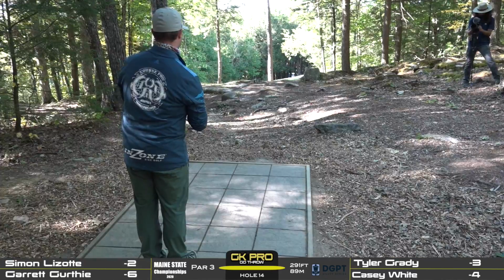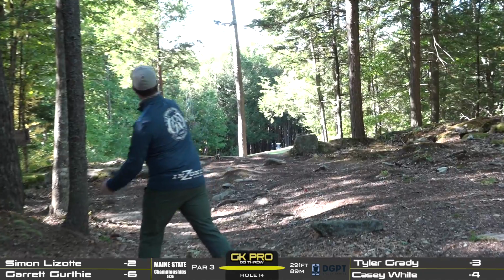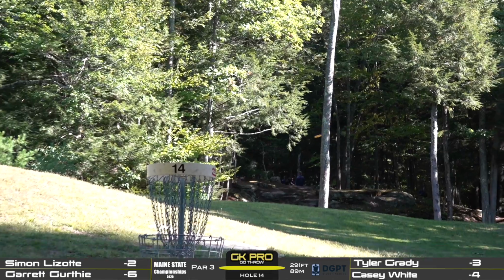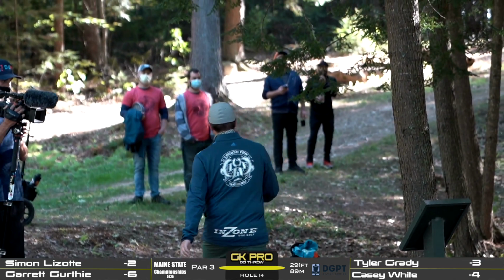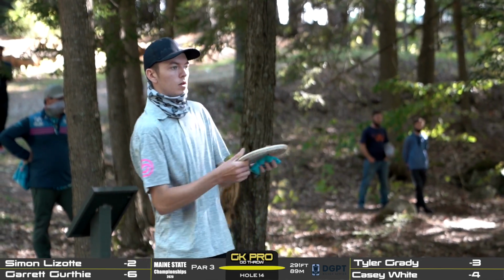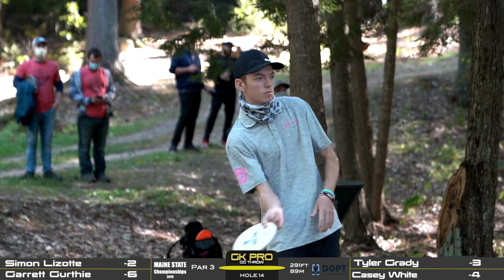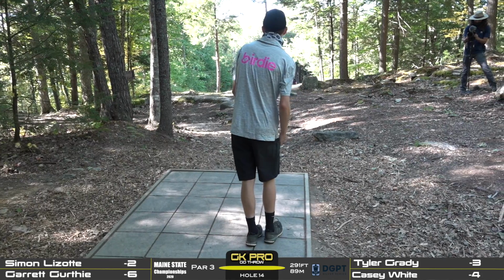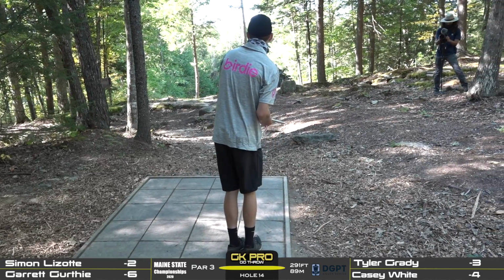Yeah, a lot of people were getting a little bit short and getting these skip rolls down the hill to well outside the circle long. Garrett, not quite long enough to get that, so he's going to have a pretty scary putt down the hill. See, Casey choosing the tactic, and I like this with the baseline plastic because it does help it check up down on that kind of hard-packed hill.